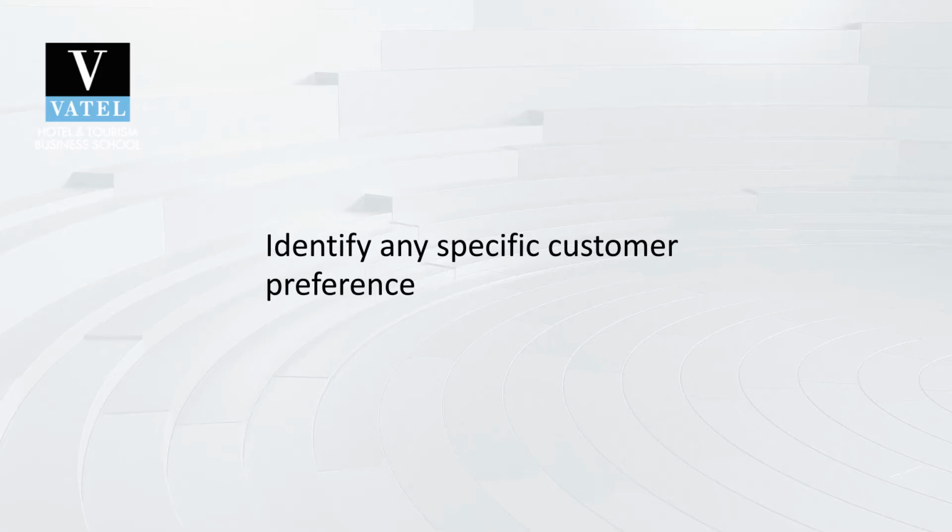The third thing to consider is to identify specific customer preferences. If they like spicy dishes, you might be able to suggest something else that pairs with it very well. If they prefer one over the other, you will need to check which is available. Make sure to take notes and give them the best alternative.